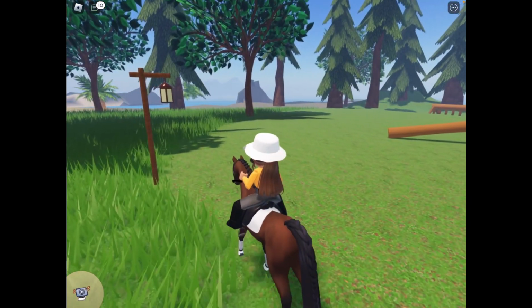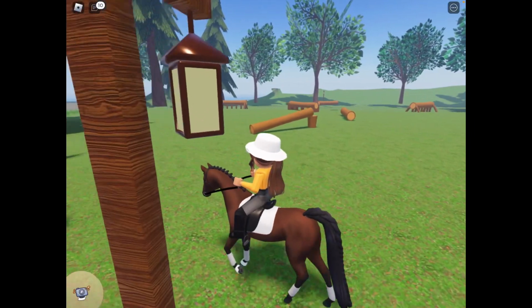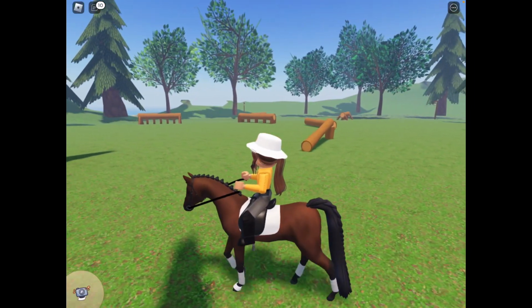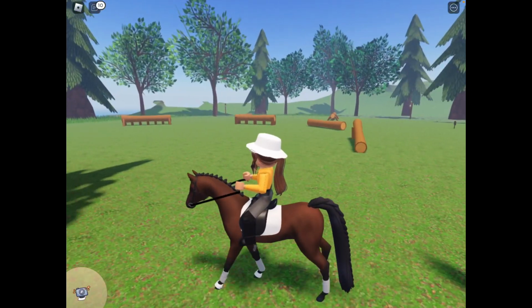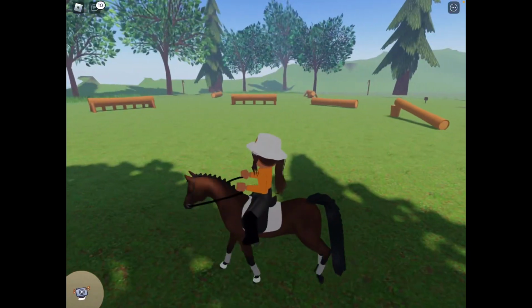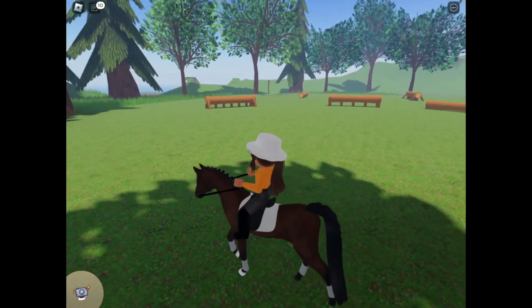So I think we're going to try a few jumps, none of the big ones, probably just the logs. I'm going to get him up to an extended canter again, maybe do a lap or two, and then I'm just going to take him over a few jumps and see how he does.